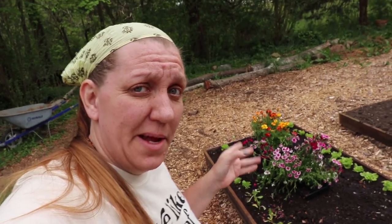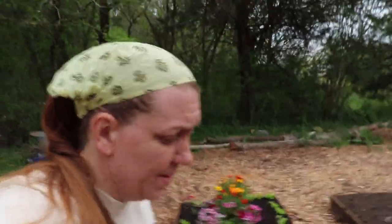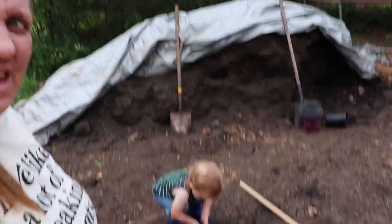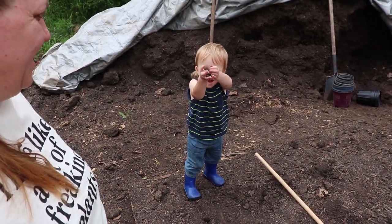I was going to start planting these marigolds and dianthus in the vegetable garden, but then I realized I have a much higher priority that I need to take care of. I got some plants in the mail that were gifted. So little boy Odin and I are going to get them.